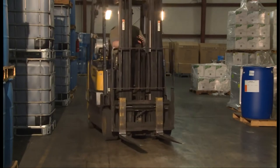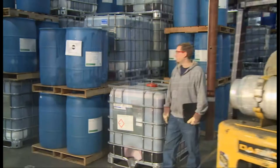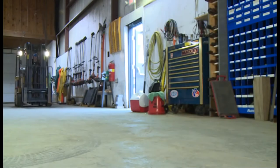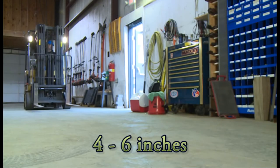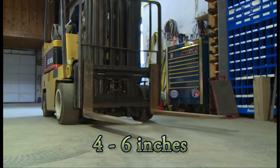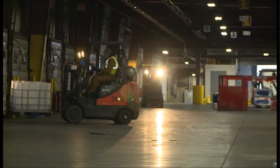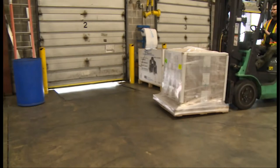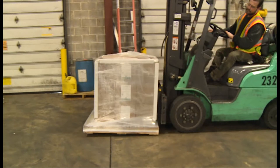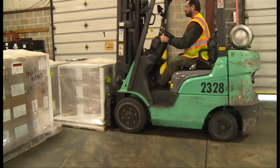While you're moving, keep your hands inside the vehicle. Watch where you're going and stay alert for hazards. When you're driving your forklift, keep the forks low, 4 to 6 inches from the floor. Raised forks can damage equipment and injure coworkers. Maintain safe speeds to avoid accidents. Don't stop abruptly when you're carrying a load. The sudden jolt could cause it to fall or slide off the forks.